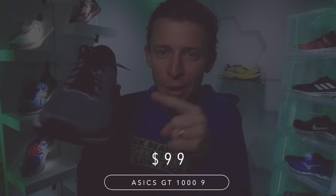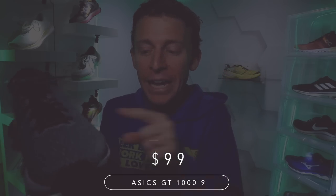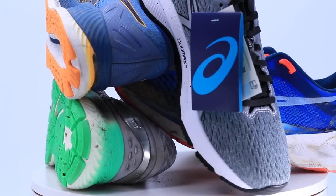$99 on Running Warehouse right now. $99. I'm excited. And yes, it does have the flight foam midsole foam that you also see in all these shoes over here. But bottom line, I cannot wait to try the shoe out for all of you. It's just a stability shoe and it's not on the top of my list. But for $99, hello, brand new, that is pretty amazing.